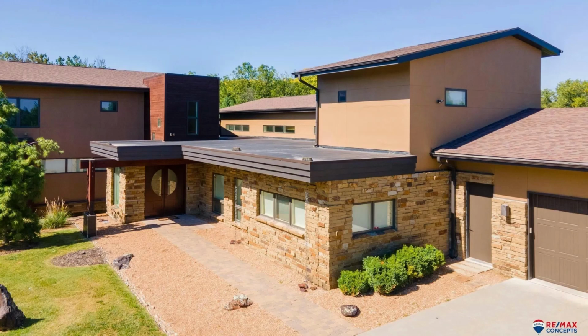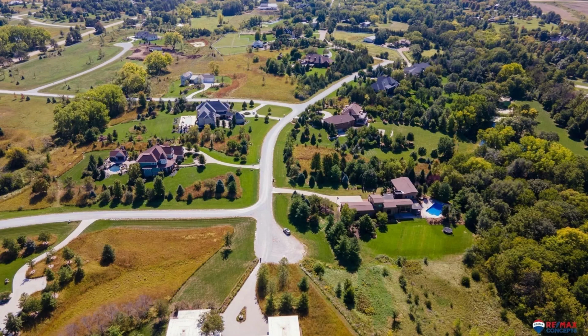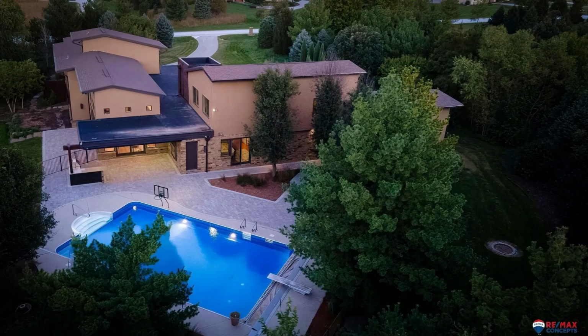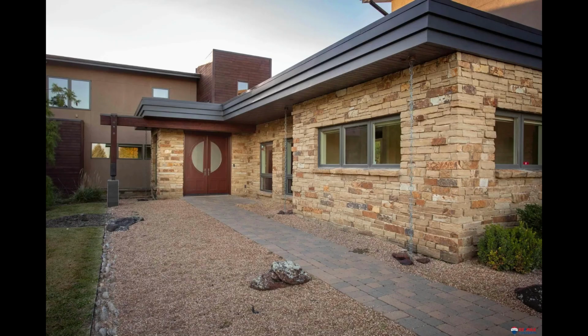Nestled in the serene enclave of Walton, Nebraska, 2011 South 116th Circle presents a harmonious blend of luxury and seclusion. This 5-bedroom, 7-bathroom estate spans an impressive 7,143 square feet and is situated on a meticulously landscaped lot.